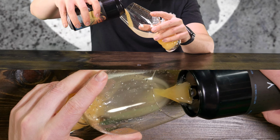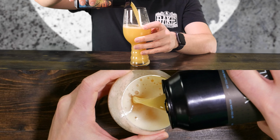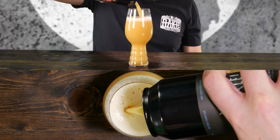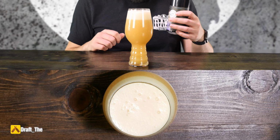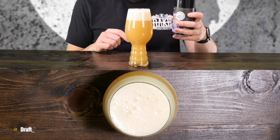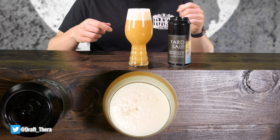Wow, that is really thick. Holy crap, when it is collecting in the glass, it is even thicker than it looked just sitting in the can. I'm gonna let that kind of chill, because last time I used this glass I had a little bit of a pour over. So I'm just gonna set this down and we're gonna let this settle.